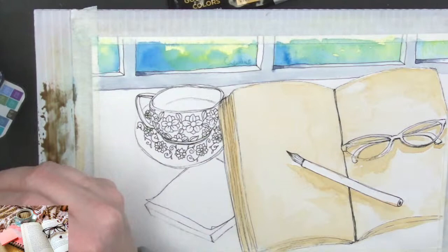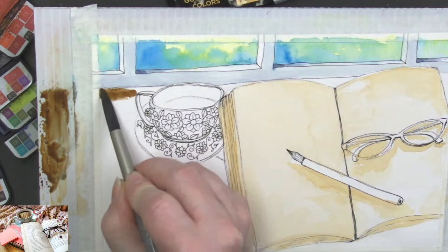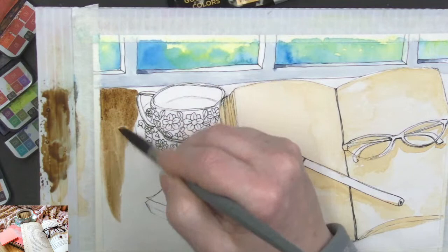I try to keep moving forward. I'm adding some burnt sienna and burnt umber together, and that's how we get this lovely dark brown. And I might put a little bit of Prussian blue into it to make some darker shadows.